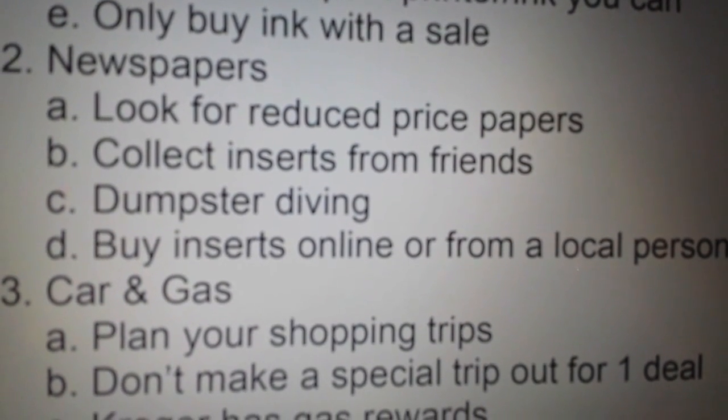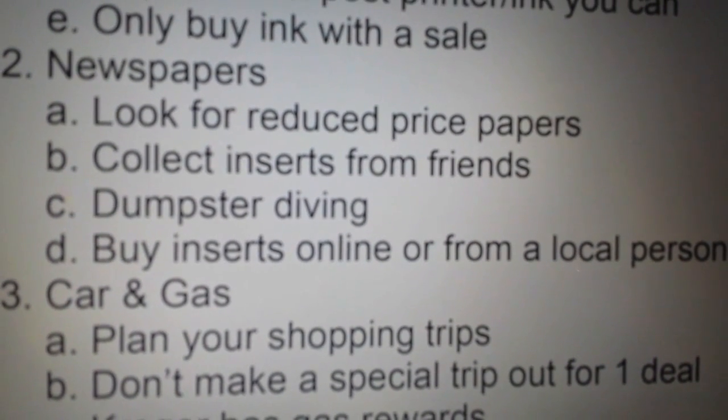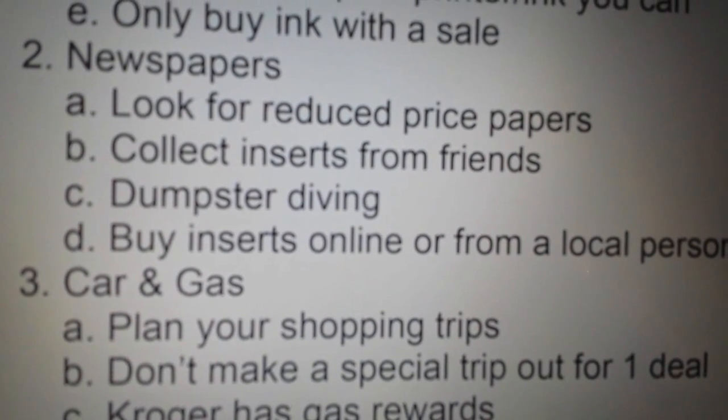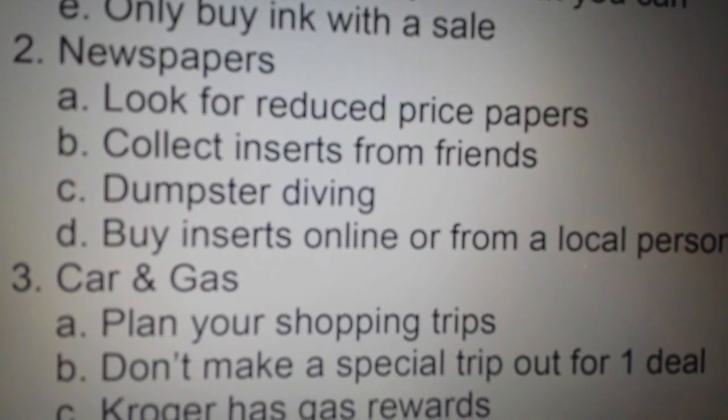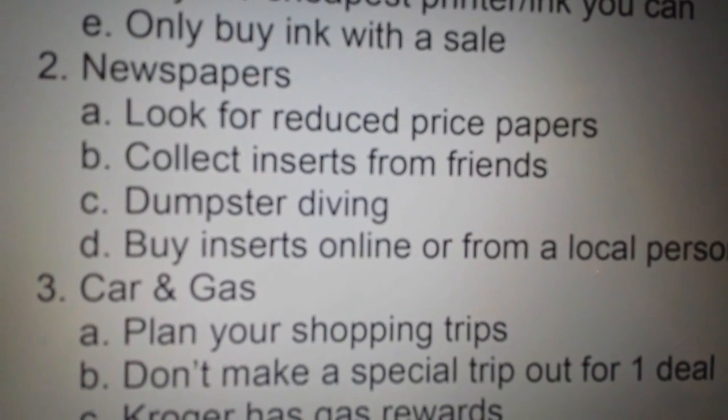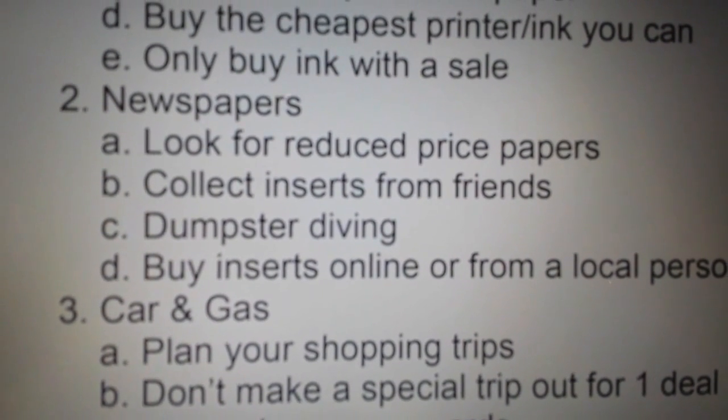How can you get the newspapers cheaper? Some people tell me that in their area they sell the Sunday paper at the Dollar Tree and they just pay $1. But of course that depends on what kind of inserts are coming in that paper, so you have to look at that.